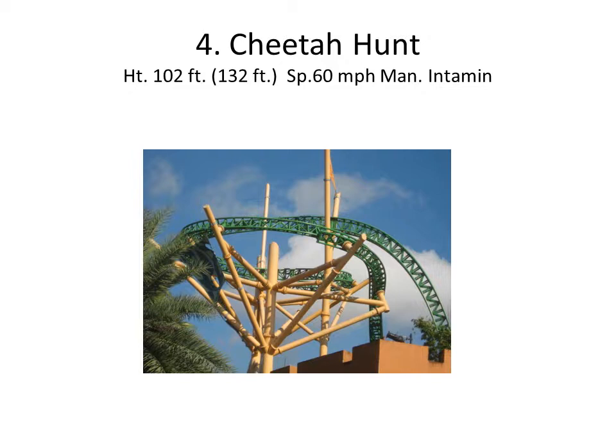Definitely not a family coaster. Kind of in between when you've sort of conquered all the family coasters, but you aren't quite ready for the big coasters. But I really enjoyed it. I thought it was a very fun ride. But yeah, as I've said earlier, I would have liked to definitely ride this again.